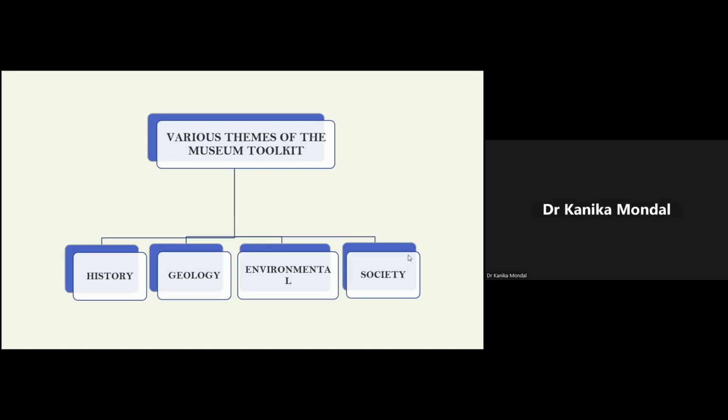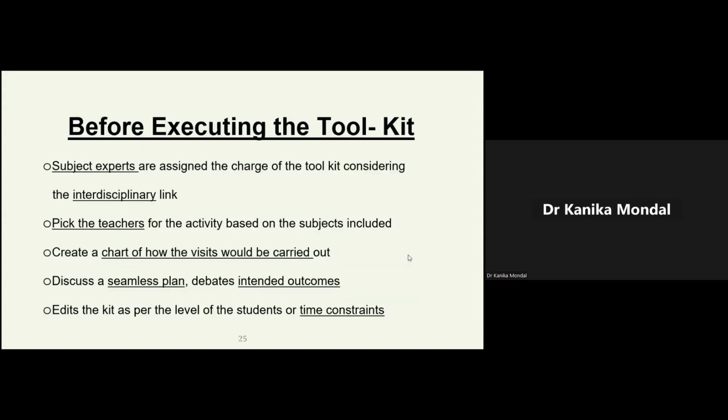And edits the kit as per the level of the student or time constraint. As I said, every teacher, every facilitator of the activity will have a say in it, and they can amend the activity as per their requirement and understanding.